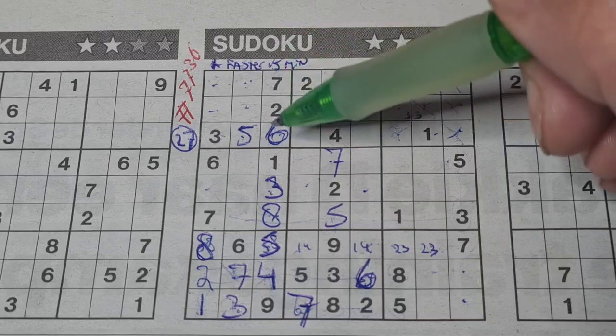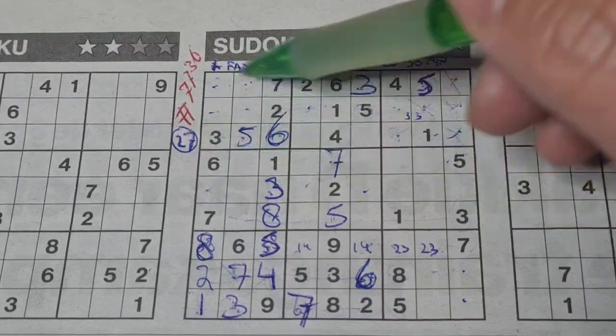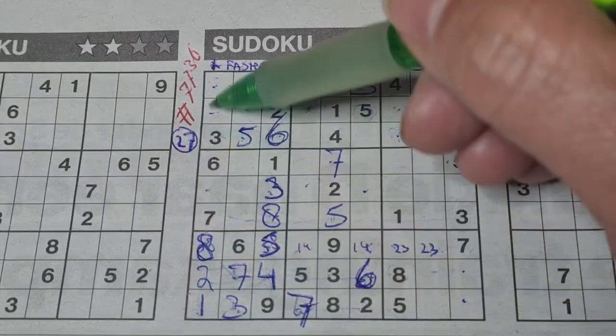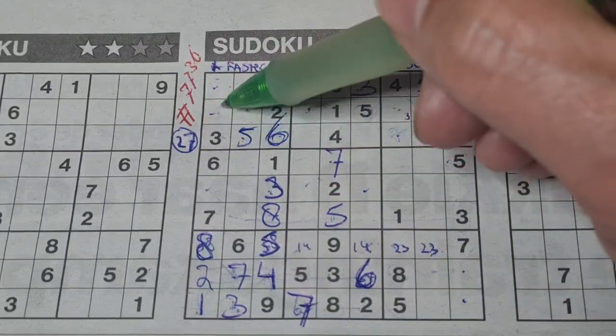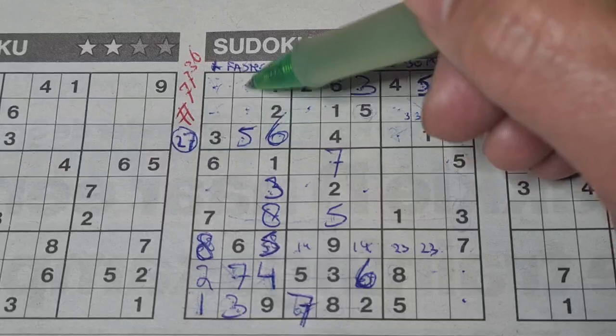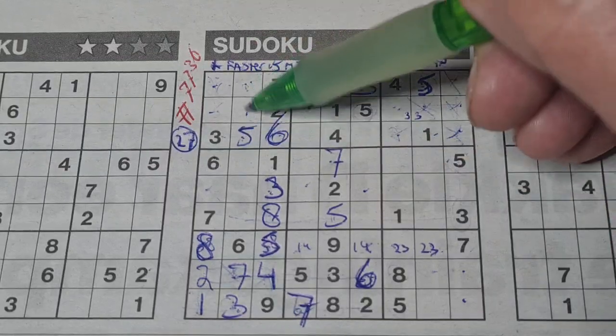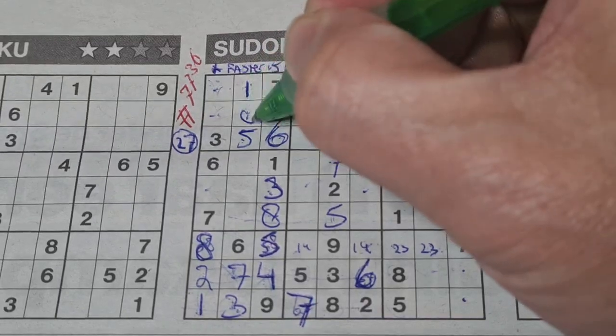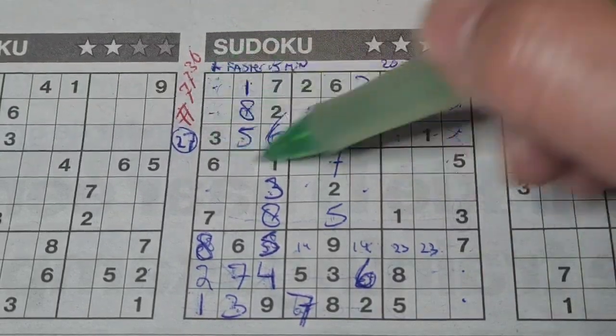Alright. Now, 4 missing numbers in this big square. 2 of those missing numbers are the 1 and 8. We have a 1 and 8 in the first column, so no 1 and 8 in these 2 boxes. The 1 and 8 go in those 2 boxes as a pair. We have a 1 in this row, no 1 there. 1 should be here, and 8 goes there, so 2 numbers left in this big square.